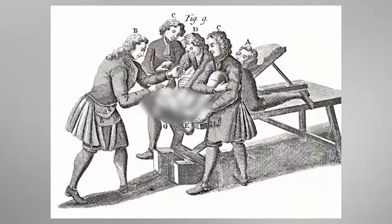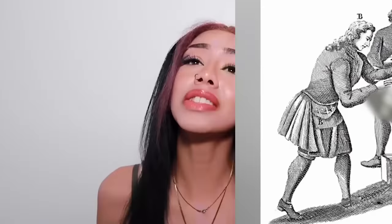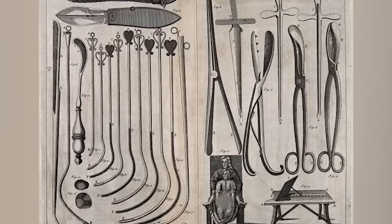Basically, how it went down is a physician's assistant would be sitting on top of you while you had your legs strapped to your neck. And then as the assistant was holding you, the doctor would stick two of his fingers up your little booty hole, press his fist against your pubes until he felt a hard pellet indicating a stone. After the diagnosis, then it would be removed through the bladder using a sharp instrument.